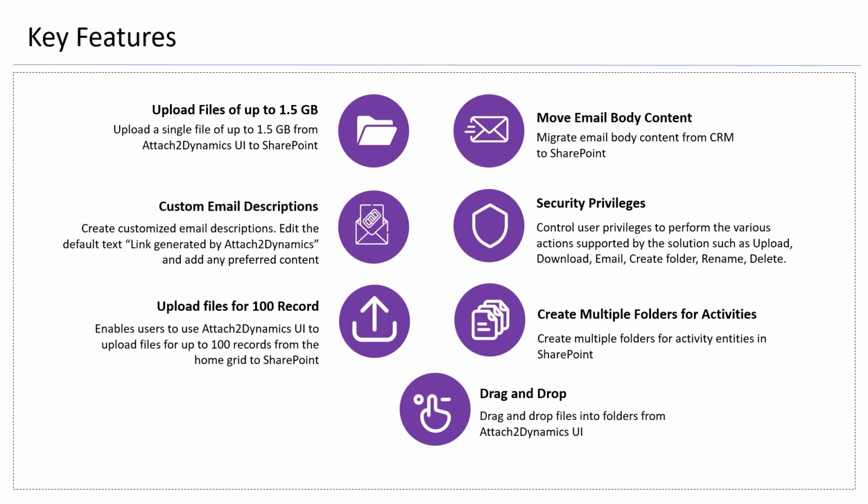Recently we have come up with an update: you can upload a file up to 1.5 GB within the Attach2Dynamics UI. What exactly it is, I will show you in the live demonstration, where you can upload files of that size directly to SharePoint.